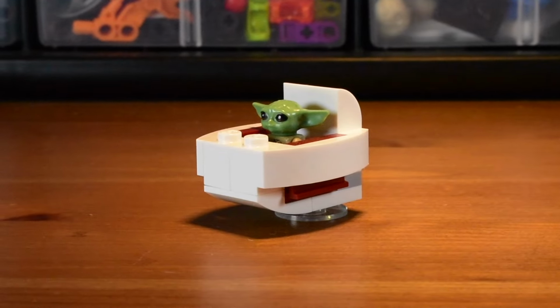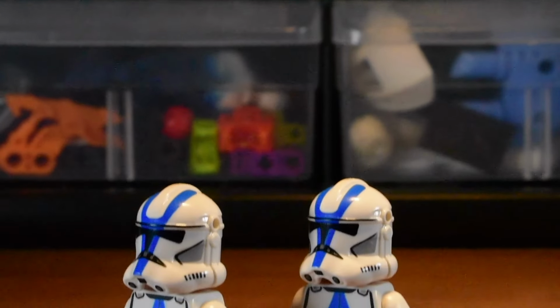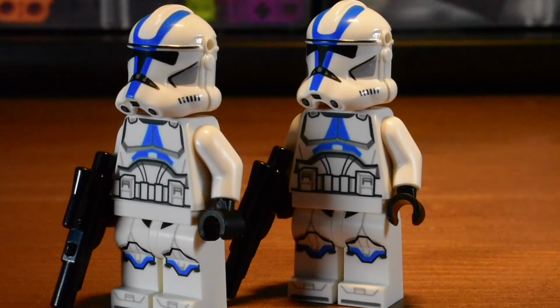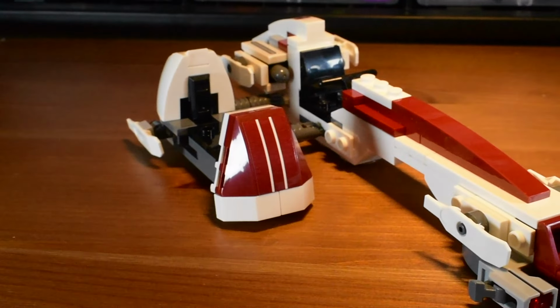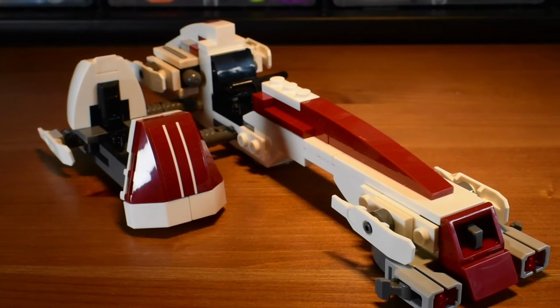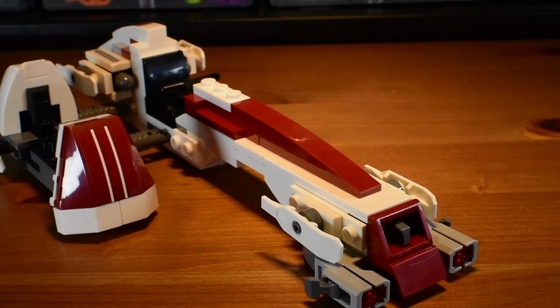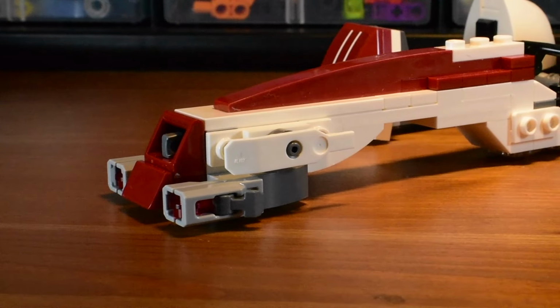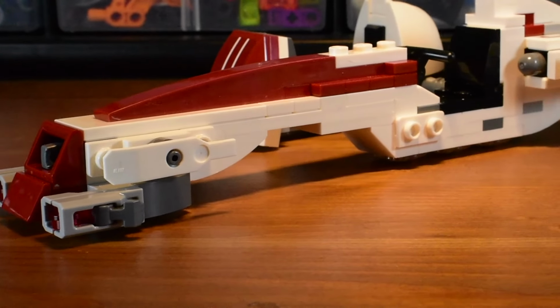Grogu comes with a pram, which is modified to fit into the speeder, and these two clones are nothing new, but still welcome additions to my clone army. This is the second time we've gotten a Bark speeder with sidecar in LEGO form. This is one of my personal favorite land vehicles in Star Wars, so I may be a bit biased when I say this, but this build is so great.